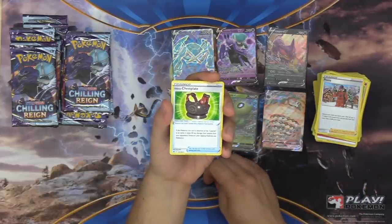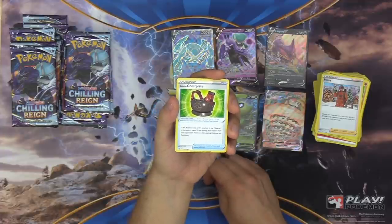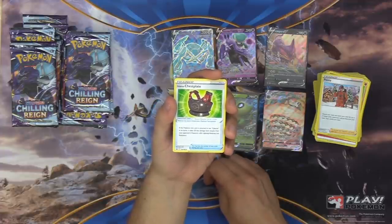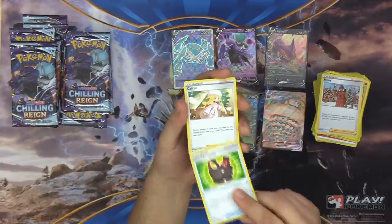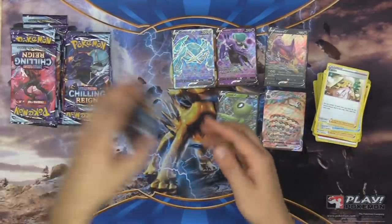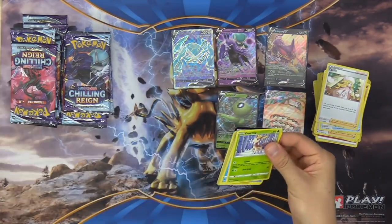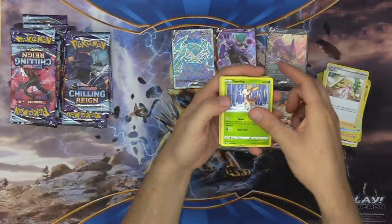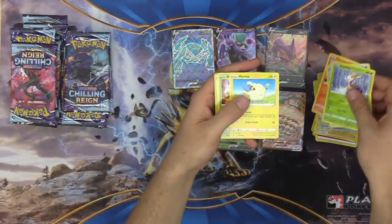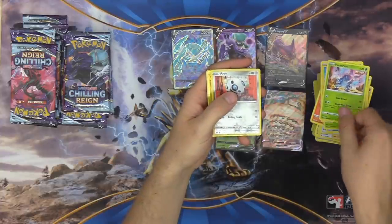Galarian Chest Plate is a new tool card as well. If the Pokemon it's attached to has Galarian in its name, it takes 30 less damage from attacks. Caitlyn and the code. All right, so we've got 5 hits so far. Still would like to see if we can't find an alt art. That would be the dream.